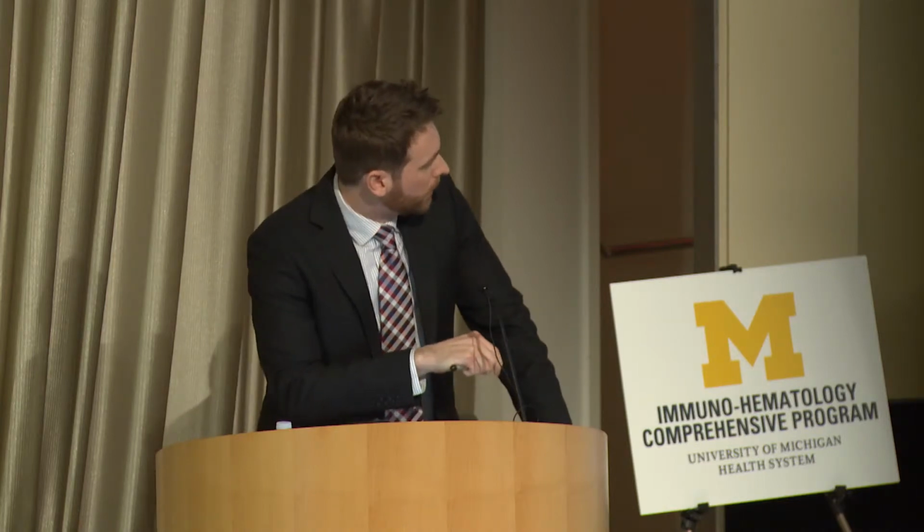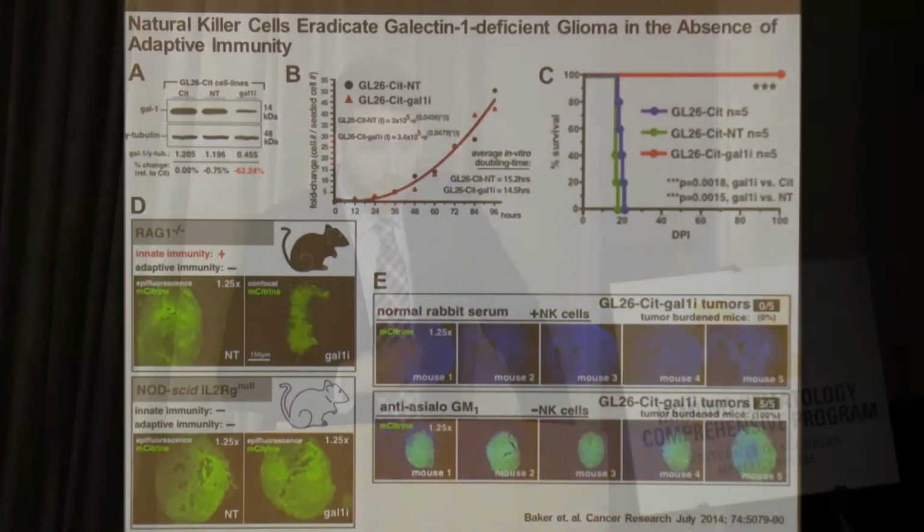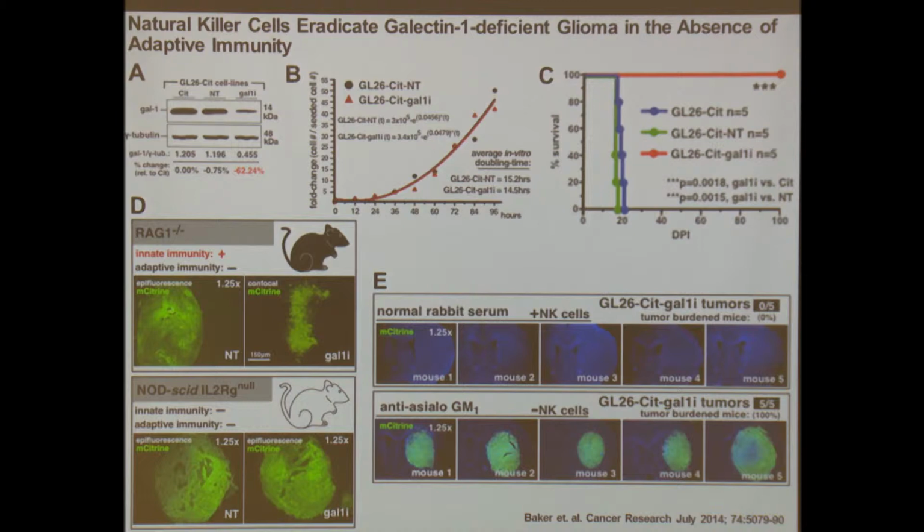So when you engraft Gal-1 deficient glioma cells into the brain of this mouse strain, you find that those cancers grow like normal. They cause lethality within day 20. This is very similar to what you would get if you put a non-target control or a Gal-1 expressing cancer in. And again, this is juxtaposed to the RAG1 knockout model, where Gal-1 deficient cancers are rejected and the ones that express Galectin-1 grow out.